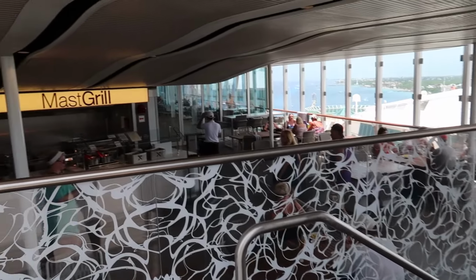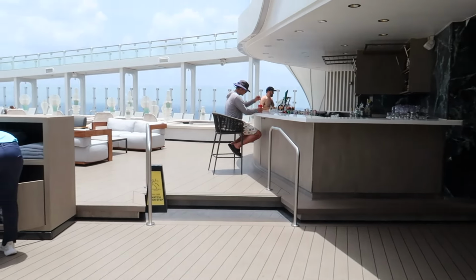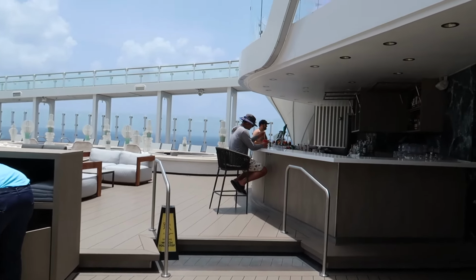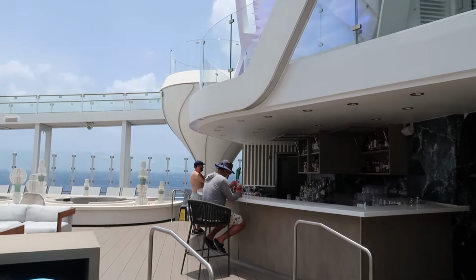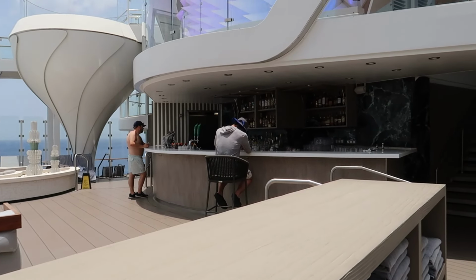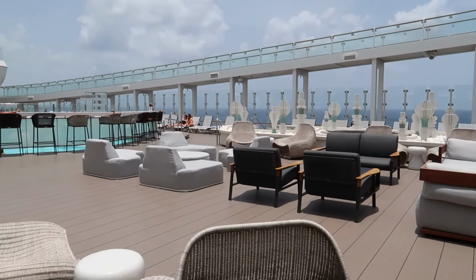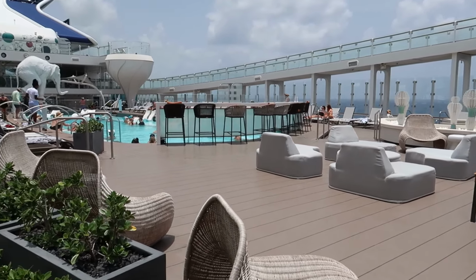Okay, so I just gone up the stairs here from Mast Grill. That doesn't really count as going up to a deck level, that's just a couple stairs. And this is the bar here at the pool deck area. So this one is tended right now because it's the pool deck and it's always busy. Actually, right now it's not very busy, but that's simply, like I said before, because we're at a port day.